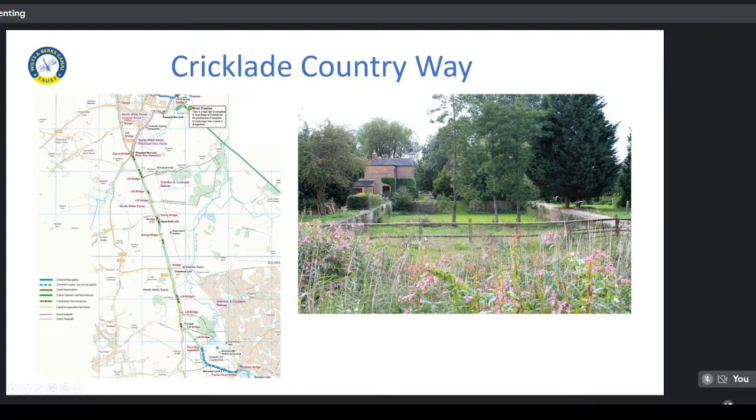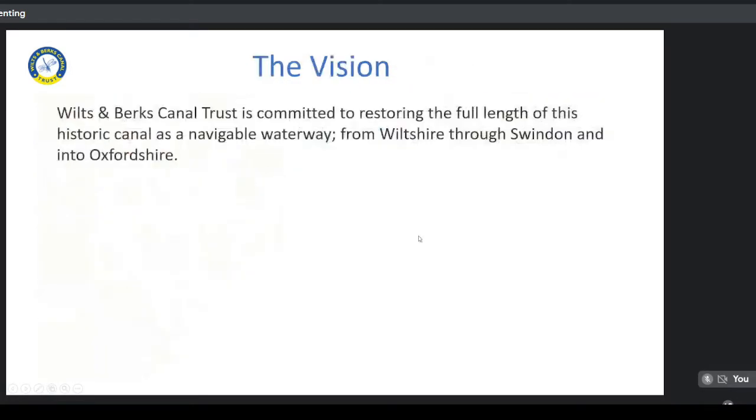Okay, well, that is a brief outline of the Wilts and Berks Canal system. So what are we trying to do? We're trying to restore the historic canal and new bits to a navigable waterway. That's the key thing. We want the whole system to be navigable.